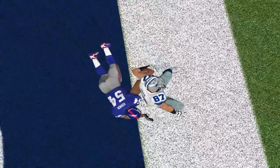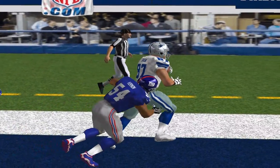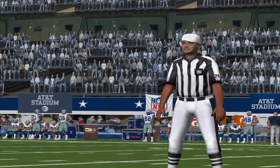And, John, what do you think? Was he in bounds? I think he was, but remember, to reverse it, the referee has to have clear visual evidence. Pass was caught in the end zone. Touchdown.